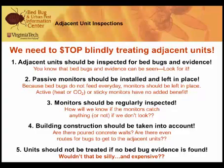When it comes to what should be done in these adjacent units, first, they should be inspected for bedbugs and evidence. We all know that bedbugs and their evidence can be seen, so someone should go into these adjacent units and look for bedbugs and other indicators. Next, passive monitors should be installed in adjacent units, particularly in rooms that border an infested unit and under beds and sofas.